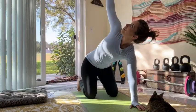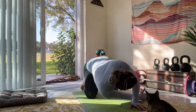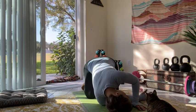This blue color, it's kind of like a beautiful pastel periwinkle. I think it's perfect. This is my new favorite top. It's fantastic to move in, so comfy and buttery soft, but that's just my point of view.